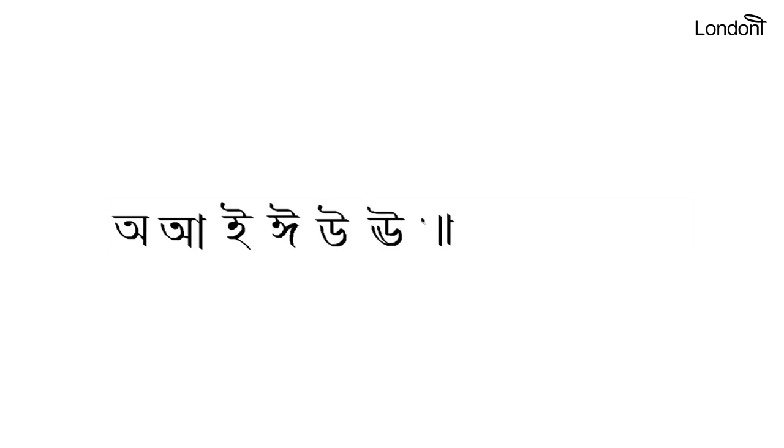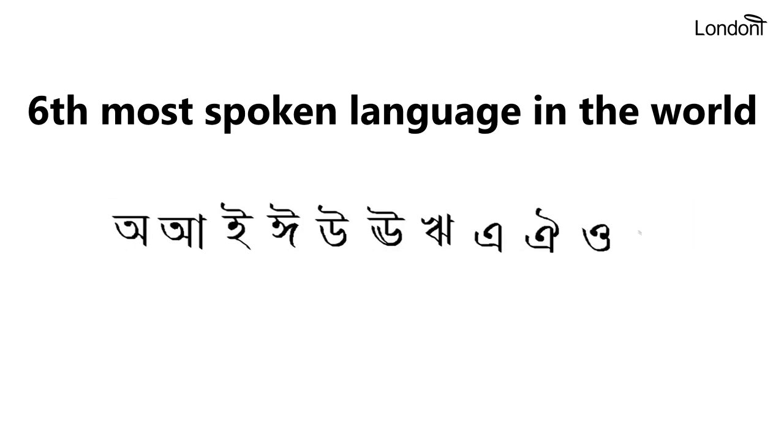Bangla is the official language of the country. However, there are 46 languages or dialects spoken throughout the country, with 42 of them being native languages. These include Sylheti, Rangpuri, and Chakma. Bangla is also spoken by the Indians of West Bengal. As such, it's currently the 6th most spoken language in the world.